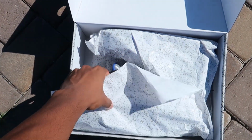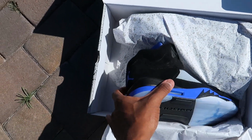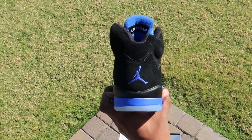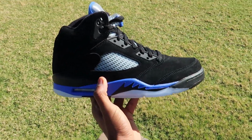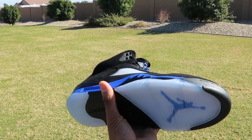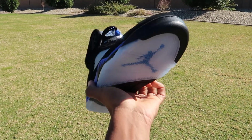So today we're gonna be taking a look at the Air Jordan 5 in the brand new colorway from Nike and Jordan Brand, the Racer Blue colorway. And these were about like 50-50. The release date for these was February 12th, which was last Sunday. And I don't think a lot of people wanted them, but at the same time, there was demand for them.